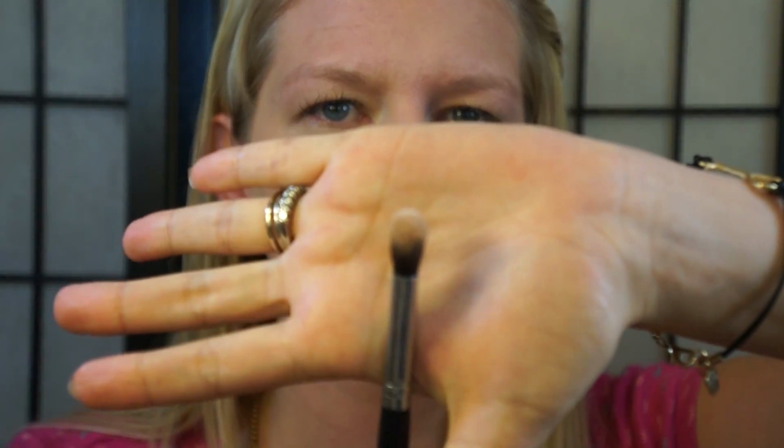Then what I like to do to make sure I get all my little things covered is take the Sedona Lace EB13 brush. This is just a blending brush, but I have found that I love this for those little areas that are hard to reach. So around my nose, I'll just use this little brush, and that works really good. Under my eyes. And then right around my eye right there.